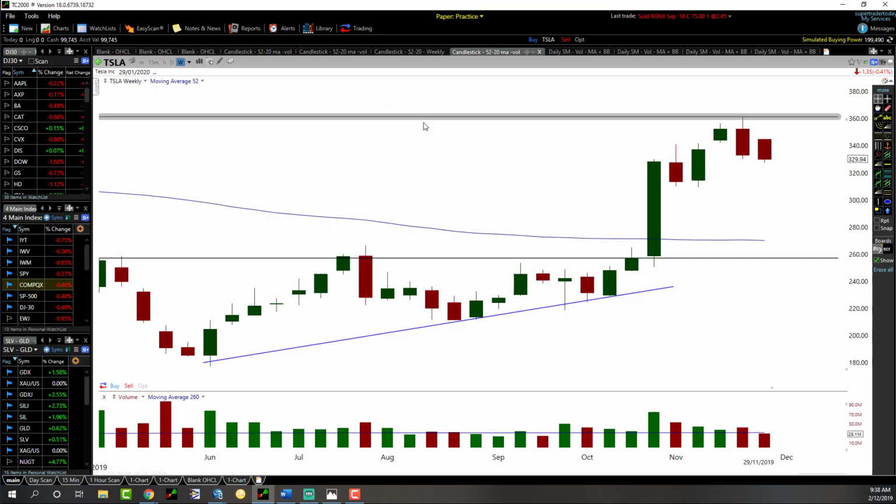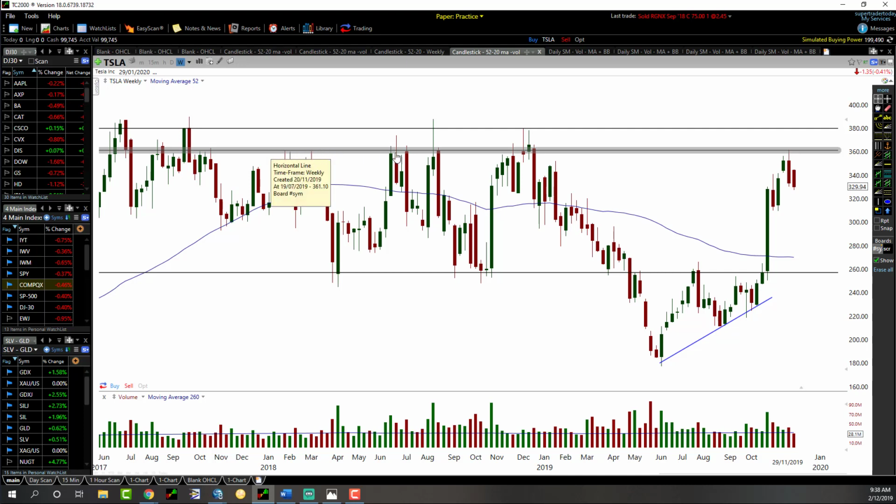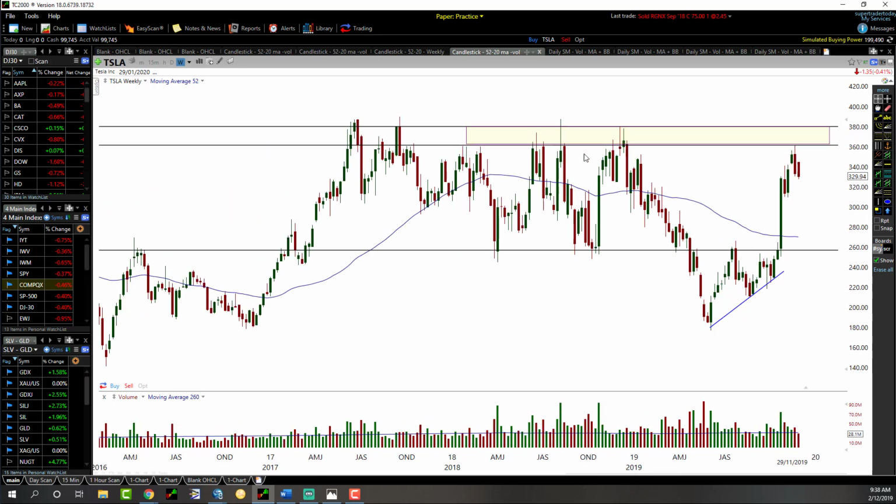Well, if we go to our weekly chart and we squeeze our weekly chart up, you'll notice that around this level through here, and especially even up through here, there are a ton of areas where the market has had a lot of rejection. So if you're wondering why Tesla pulled back here, it pulled back because from 360 up to 380, this whole area, it's not just one level, right? This whole area here is likely to be some form of resistance in the markets because there's been a ton of it in the past.